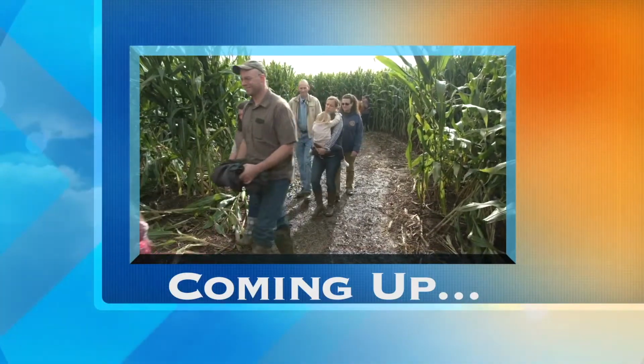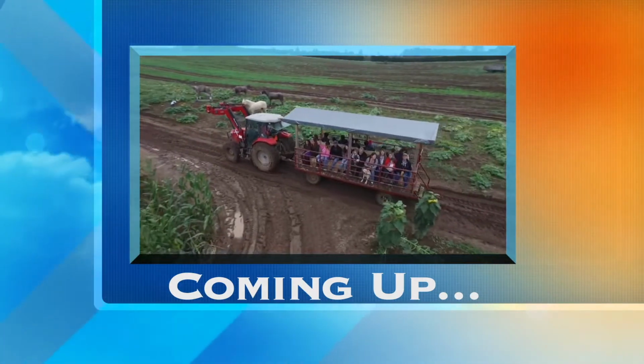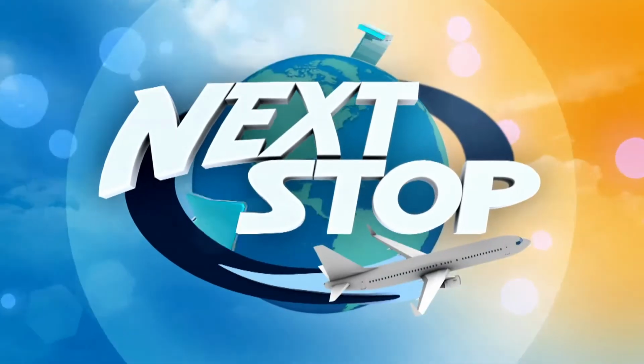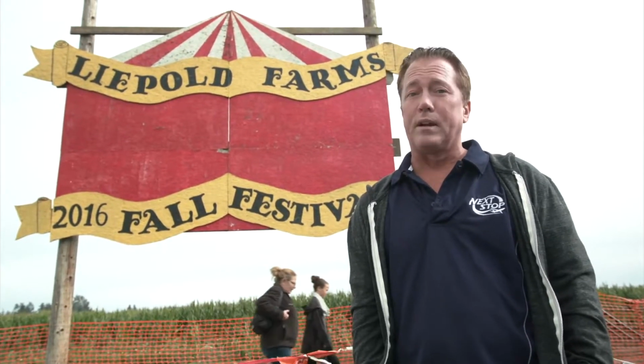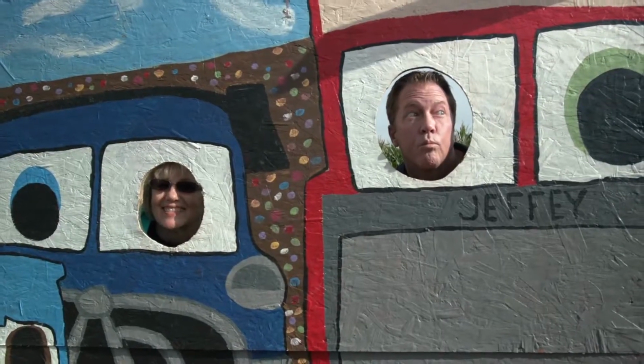Coming up, we attend a couple fall festival favorites involving pumpkins and apples. We're at Leopold Farms in Boring, Oregon for an anything but boring fall festival. Let's start with the pumpkins, because that's kind of why we're here, but there's way more going on than just the pumpkins. That's right.